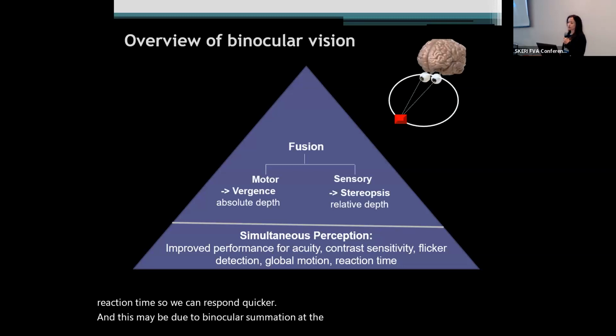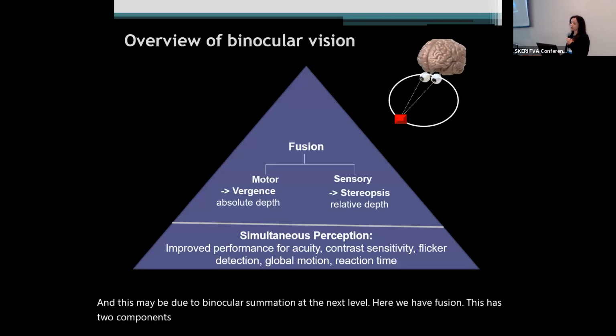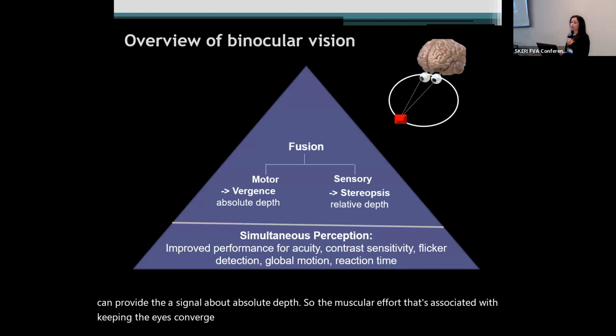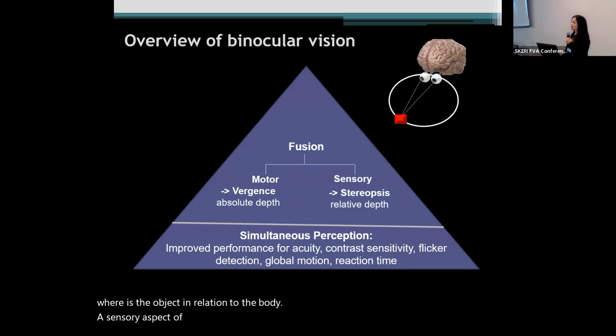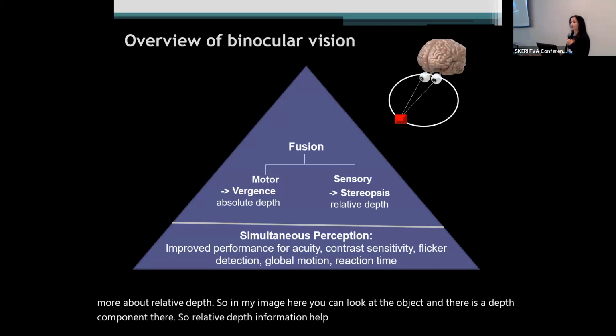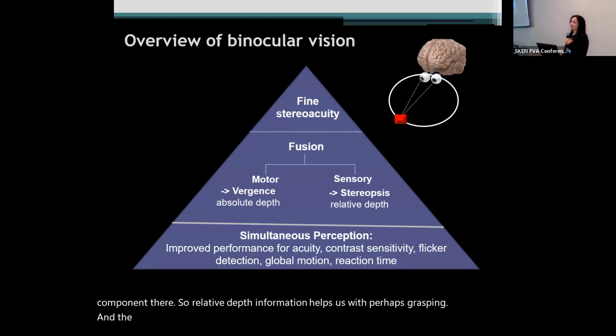At the next level, we have fusion. This has 2 components, sensory and motor. Motor fusion refers to vergence eye movements, and this can provide a signal about absolute depth. The muscular effort associated with keeping the eyes converging on a particular object provides the system with information about where the object is in relation to the body. The sensory aspect of fusion refers to stereopsis. This is a signal that tells us more about relative depth. In my image here, you can look at the object, and there is a depth component there. Relative depth information helps us with perhaps grasping. At the pinnacle, I have fine stereo acuity.